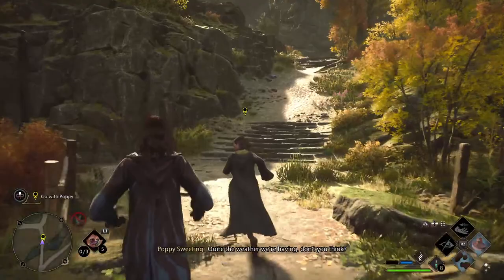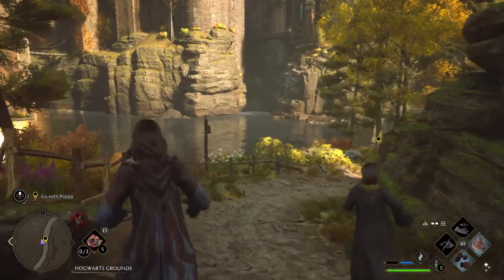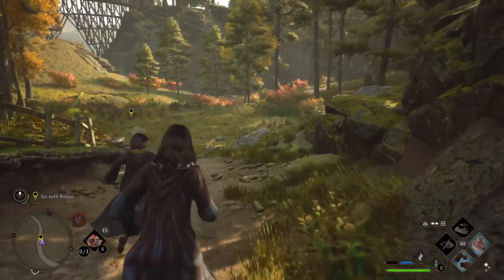Quite the weather we're having, don't you think? Poppy, where are you taking me? It really is much better if I just show you. Don't worry, we're nearly there. It's just ahead. Stand back.